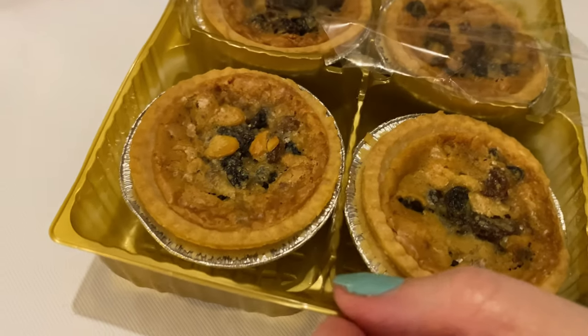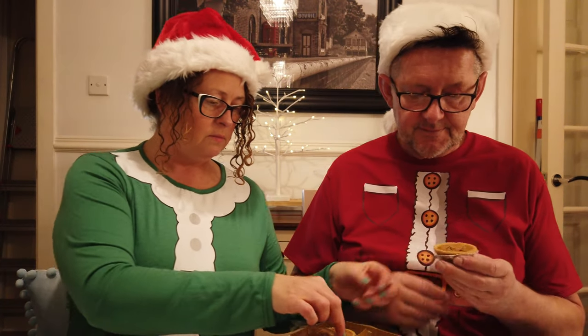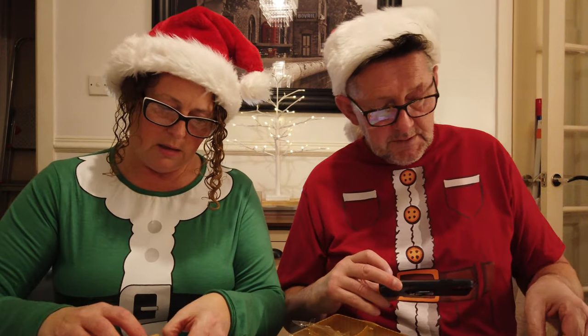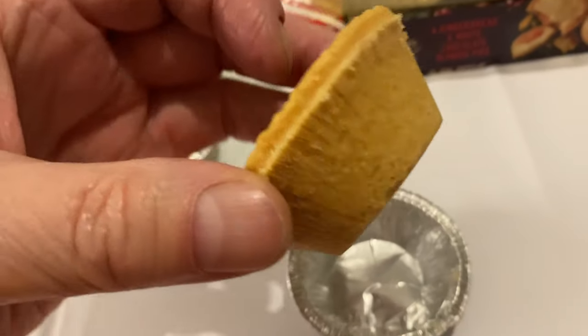Oh, here it comes. Wait one second. Here you go. Thank you very much. You're welcome. Once again, try the bottom. Yeah. Which is always a good sign, because with some of them, it's pies. It was soggy bottoms. Soggy bottoms. That's not a good thing, is it? You going in? Yeah, go on.